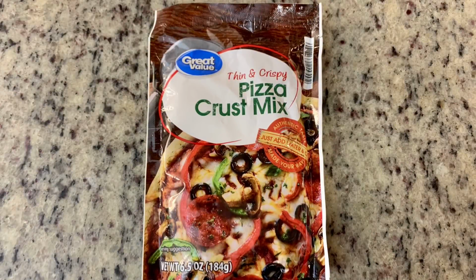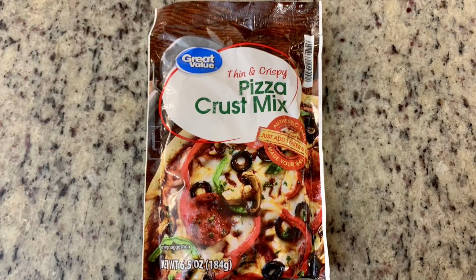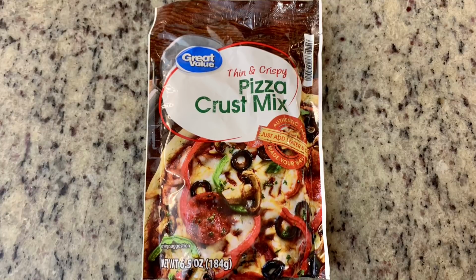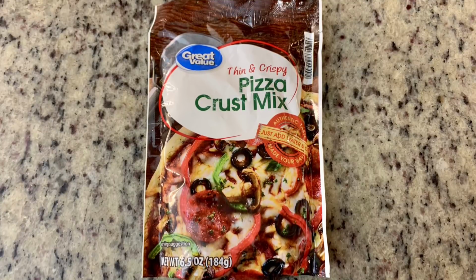For dinner the next night, I made homemade pizza. Now, you can use your favorite pizza crust, homemade, store-bought, whatever you prefer. I had this package of pizza crust mix in my pantry that I needed to use up. This is the Walmart brand. If you've never tried this, I highly recommend it. I've used this many times.